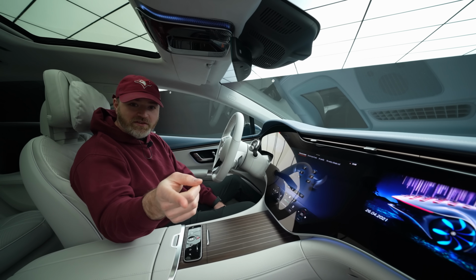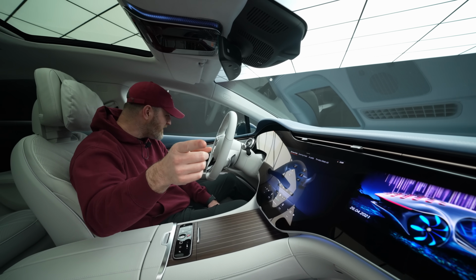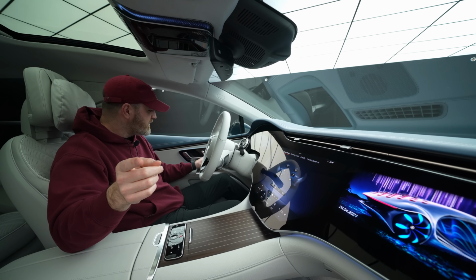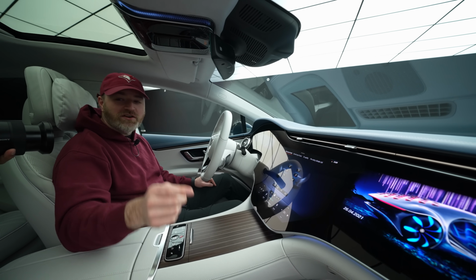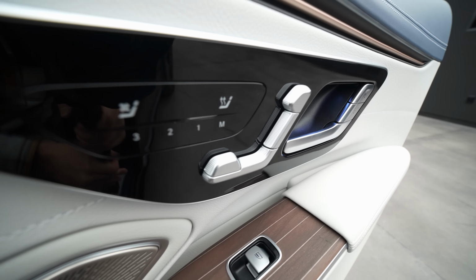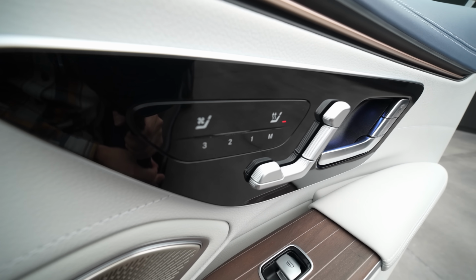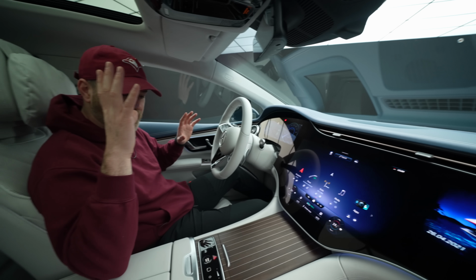Your seat is hot? No, you turned it on. I didn't do that, did I? I can turn on your heated seat? Stop it. Let's try that. I did just turn on your heated seat. A full control. I got control of Kirk right now. That's unbelievable. It's a lot to take in for myself right now.